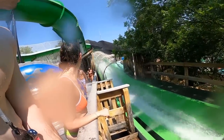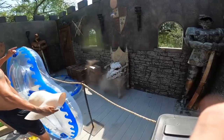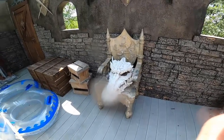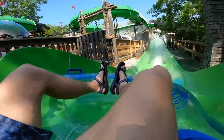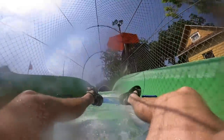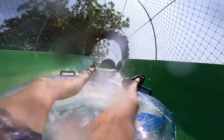Whoosh. Whoa. Nice. That's a pretty good takeoff. Oh my gosh, look at the dragon skull, you guys. No wonder the dragon wants revenge. They probably killed his mom or boyfriend or something. Woo! Here we go. Dragon's Revenge. Let's go. It's all going uphill. I haven't really had any drops yet. Woo! We're in the dragon.